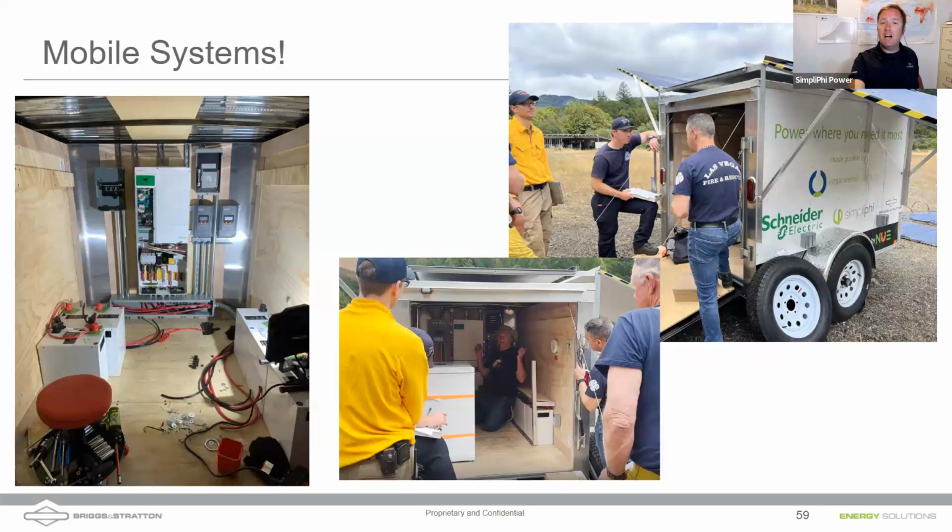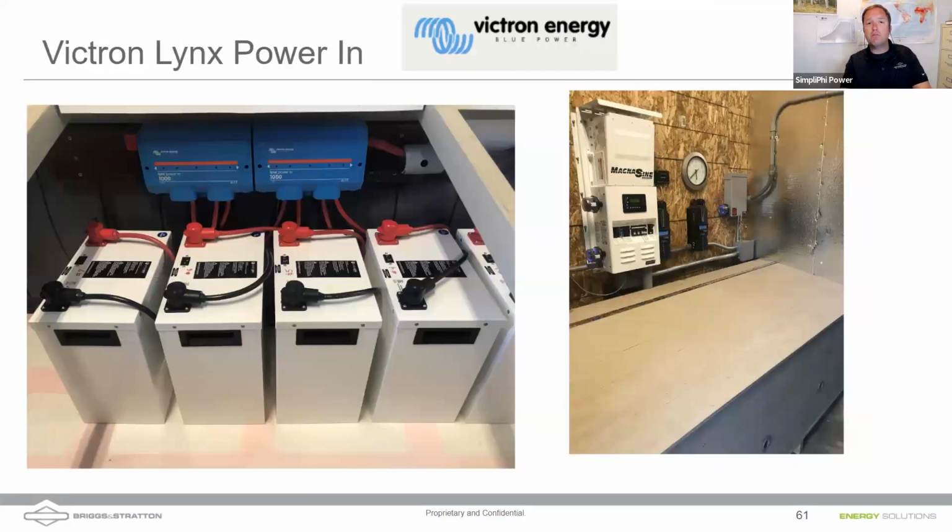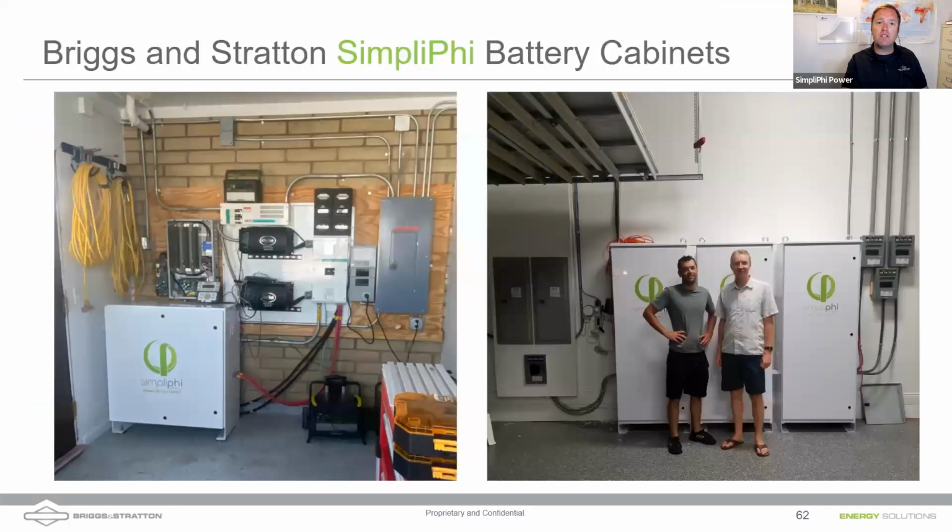Mobile systems, there's a lot of great installs on mobile systems, and we talk a little bit about that in environmental considerations. Be sure you program these systems correctly and use some shock absorption padding, so that the batteries are a little isolated from vibration. Custom bus bars are definitely available. Storm power components make some of that stuff. Victron has always been great. Their Lynx Power In is an example here of us paralleling up some products.